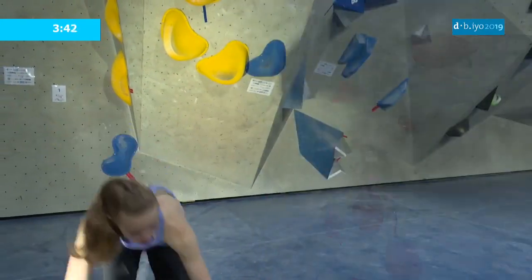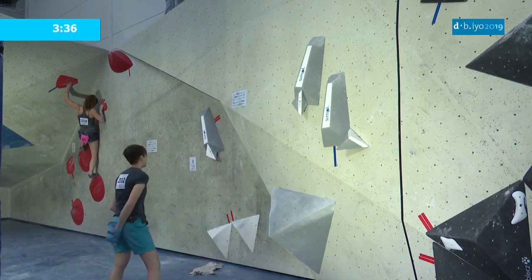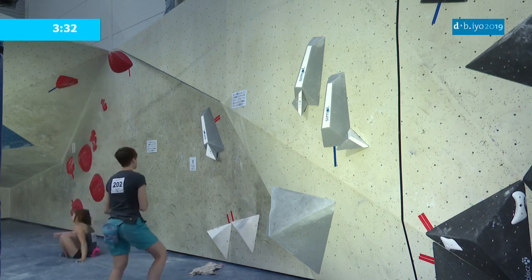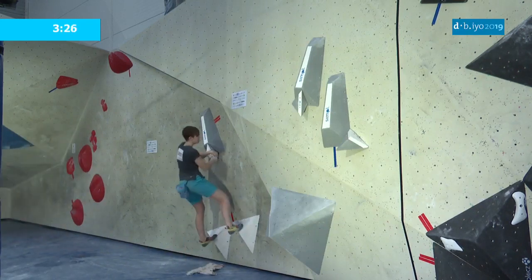We saw Pipa and Ina manage to stick the last move when they put their left foot up higher. Let's see if Isa does this as well, where she's able to jump from down low. Isa just jumped for it. And the same thing we saw before. Seems to be very important to put your foot up high.